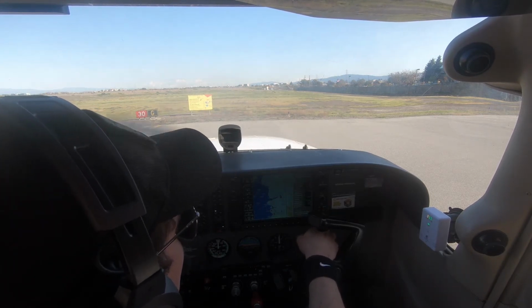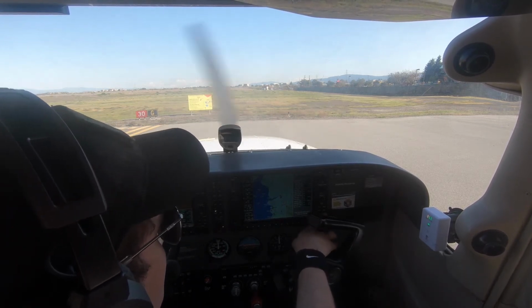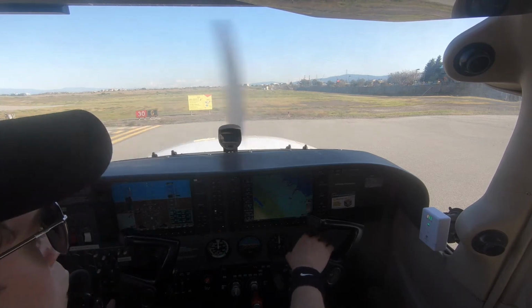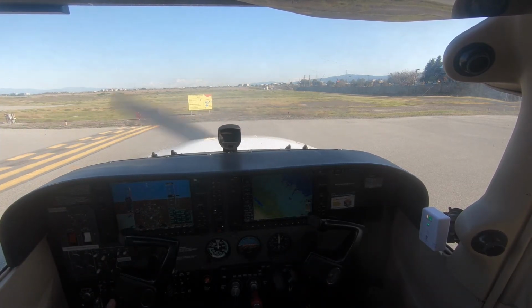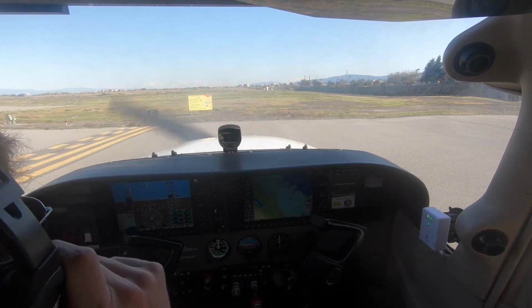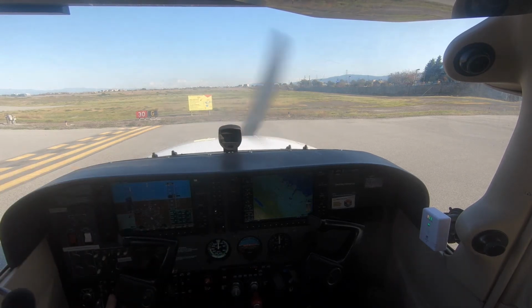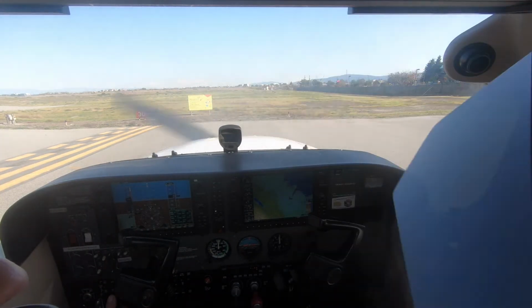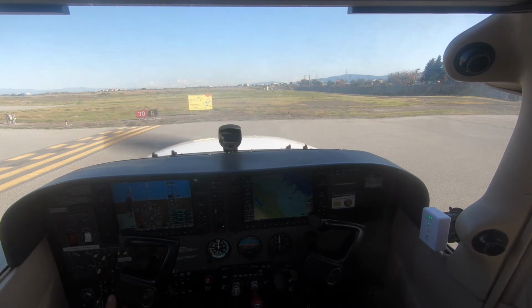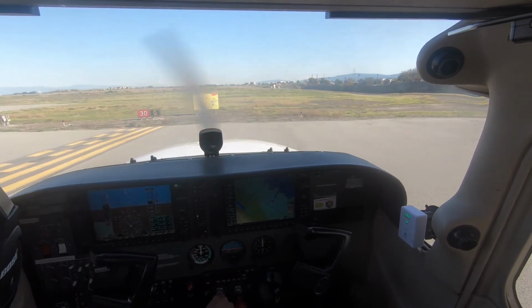Experimental 9 Romeo Victor, runway 30, clear for takeoff. Runway 30, clear for takeoff, experimental 9 Romeo Victor, rolling. Cessna 6 Delta Whiskey, runway 30, clear for takeoff. Runway 30, clear for takeoff, 6 Delta Whiskey.